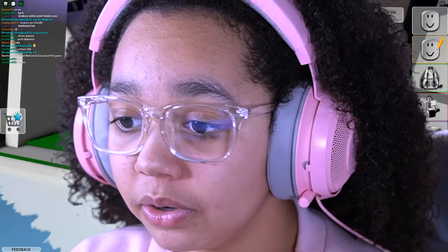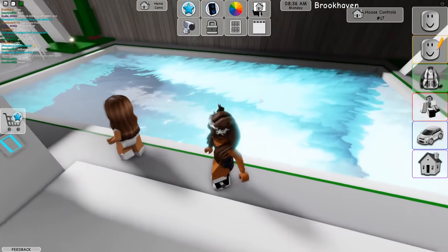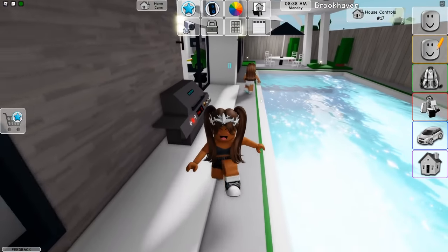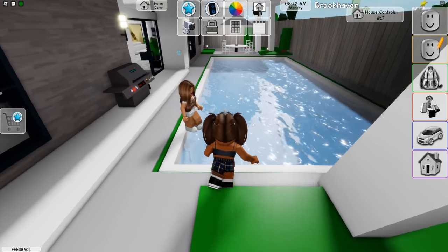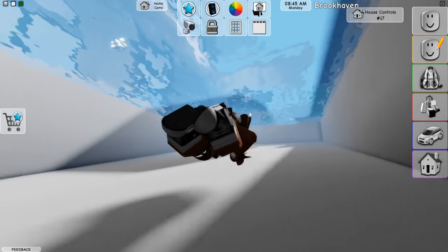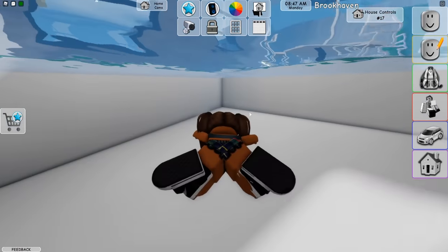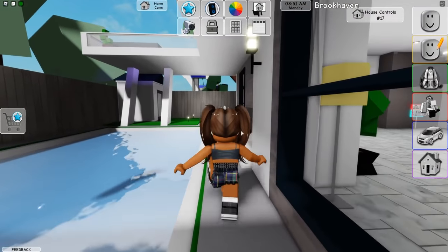Wait, how did you open it? Look, there's a pool! Yeah, I know, but how? It just appeared. Oh, come on, we've got to jump in. Okay. Can you change the colour? I'm jumping. 3, 2, 1. Wow! Woo! This is deep. Oh my gosh. Okay, that pool, amazing. That was so fun.